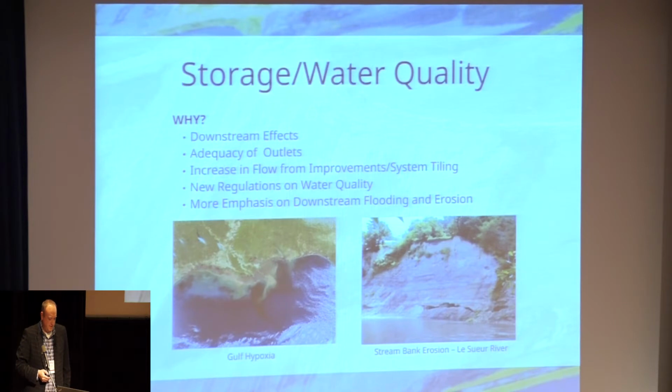We're seeing more demanding of system tiling, increased flow from more improvements. We're seeing new regulations on water quality, more emphasis on downstream flooding and erosion. Obviously, the Gulf hypoxia, a lot of groups are looking at ag as a problem to that. Southern Minnesota, we have a lot of stream bank erosion. There's debates whether that is geomorphological or caused by the tiling or both. So we have a lot of pressure to look at water quality and at what can be done for that.